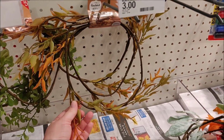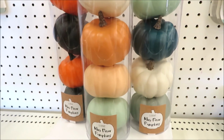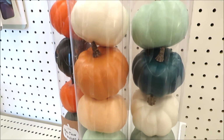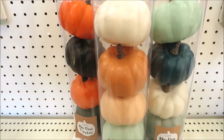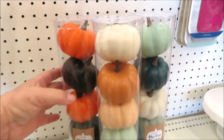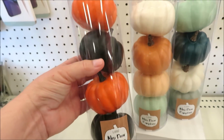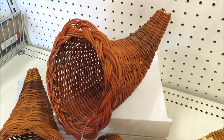And now for some mini pumpkins. They're selling them in sets of 4 for $3. So far I found them in 3 color combos, teal and turquoise, and they've got a more peach and mint green, and of course the bright orange and black for Halloween. But first, on to more fall.